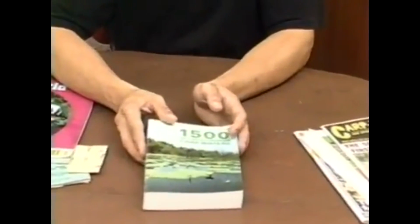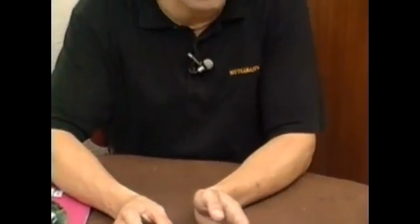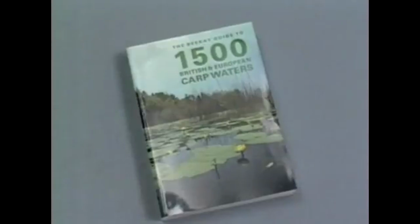People like me, people like Tim Paisley, Kevin Maddox, people like that, they're always writing about carp fishing, and I've always tried to help people catch carp. There is so much written about carp fishing nowadays, it's unbelievable. First thing is purchase a copy of BK's Guide to 1500 Carp Waters.